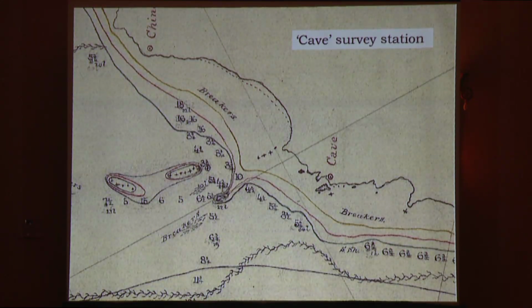And as you can see, there is a spot there marked as cave, which, oh, that sounds great. But if you look at the symbology there, these are the survey stations. This is where they would set up their equipment, and they would shoot from one point to the next point and measure the distance to be able to draw the map of the island. But the cool thing is, when they name these sites, and there are thousands of them up and down the coast, the name means something, okay?